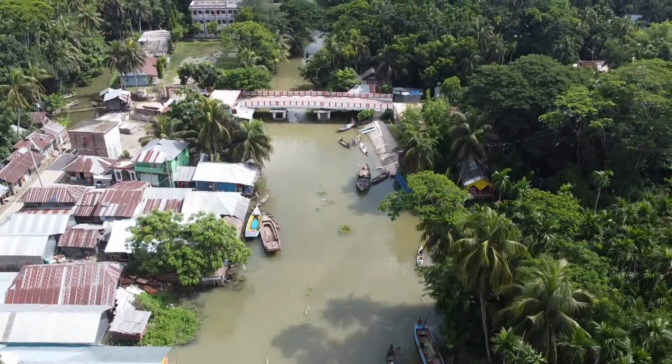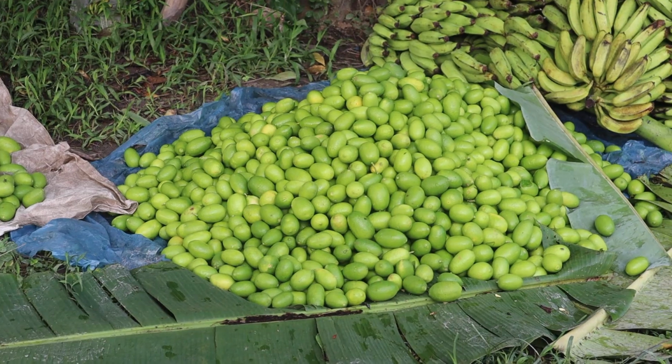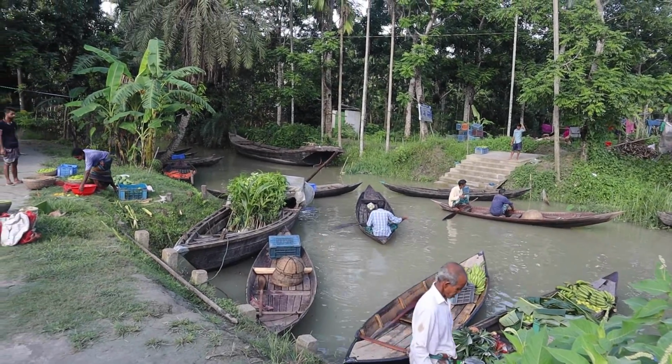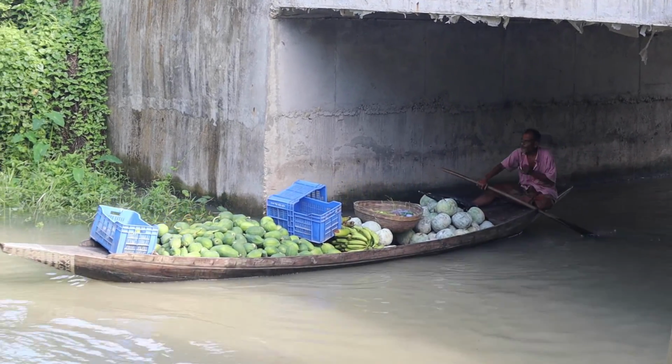Okay, so we're walking around the market. We came across quite a lot of fish down here. They're selling fish, selling fruits, vegetables, and all kinds of veggies. So this is like the local district area. Usually what people would do is they would take a boat ride and then you will pass through the canals and then you will come across this place.